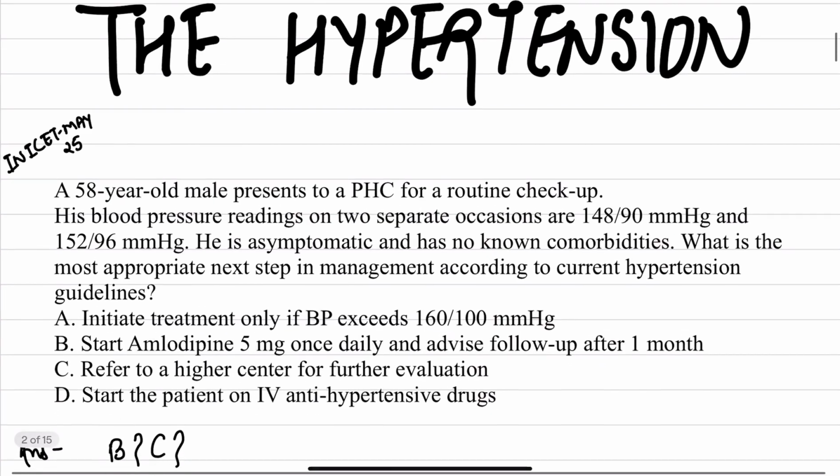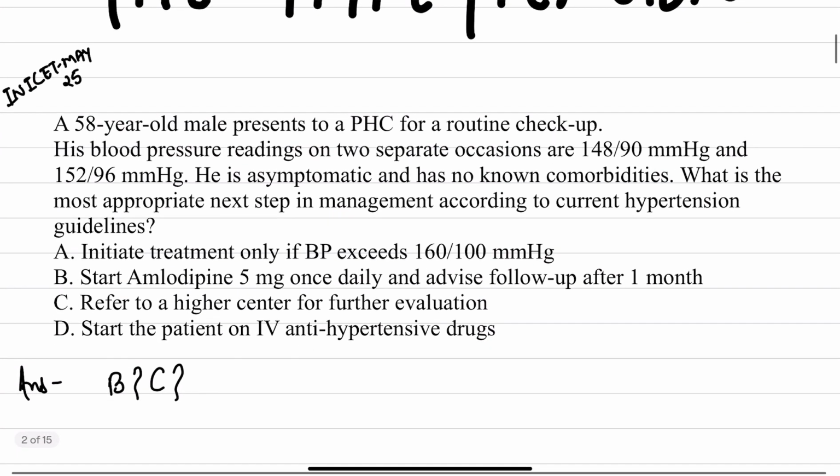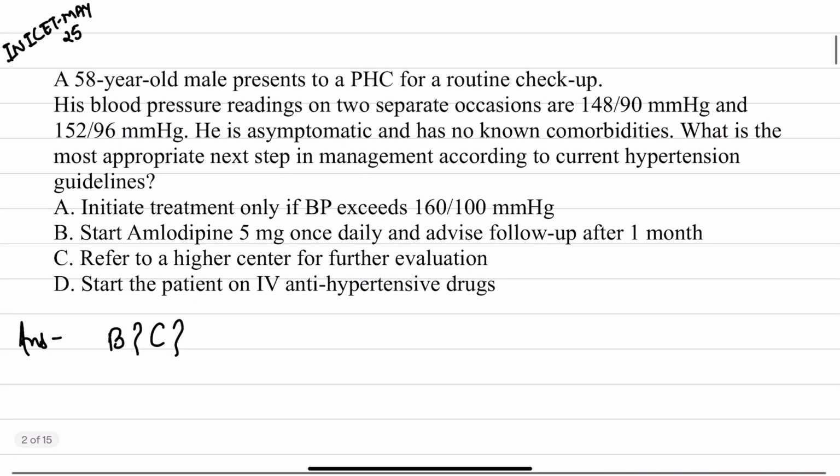So, in the INICET May 2025, there was a question: a 58-year-old male presents to the UPSC for a routine checkup, and his blood pressure on two separate occasions is 148 by 90 and 152 by 96. He is asymptomatic and has no known comorbidities. What is the most appropriate next step in the management according to current hypertensive guidelines?